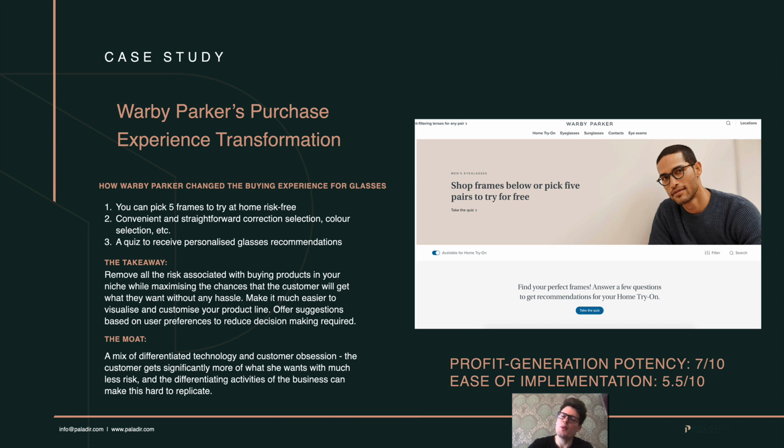They have a very simple process to select the correction of the glasses, the color of the glasses, and there's a whole bunch of different things you can customize in the glasses. And you can do it all online without speaking to anyone, and it's just a lot more convenient than actually going to a store and having to talk to all these people, etc. And they even have a quiz to receive personalized glasses recommendations.